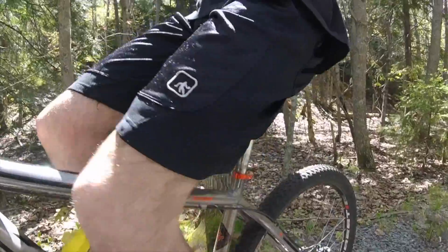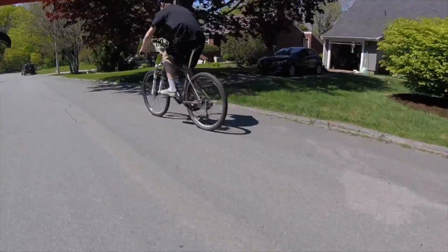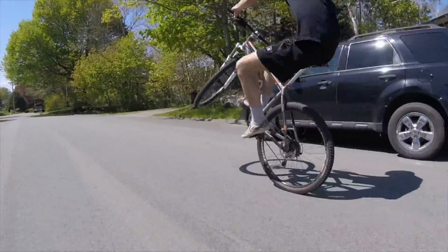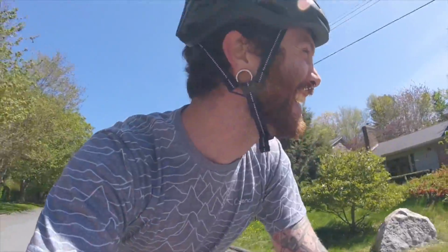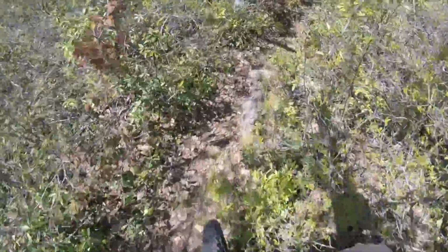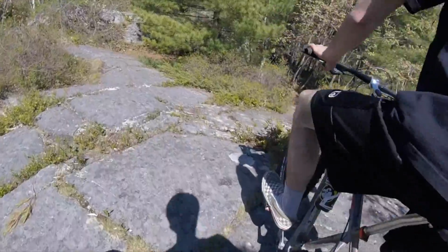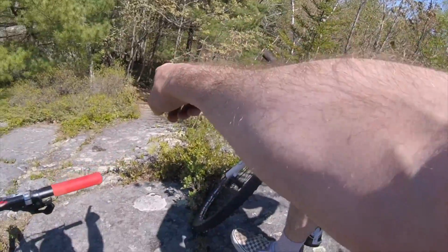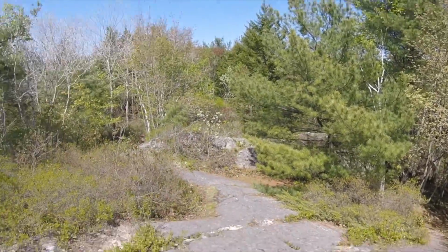Great thing about slip-ons is that once you break them in, they don't stay on your feet. There's two ways down there, or you can go up and over the rock. How bad is that? Not too bad. Can you do it with the 72-degree head tube angle? I wouldn't do it with that. Okay, well, let's go the other way then.